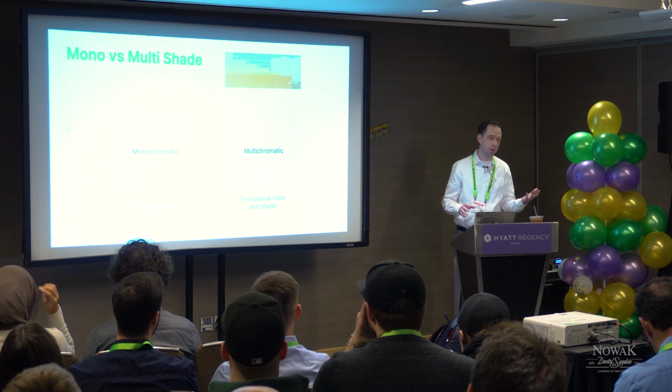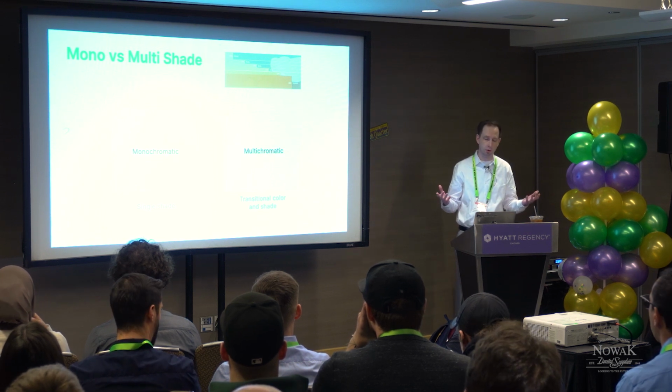There's monochromatic and multichromatic. There's benefits to both. Monochromatic is just one shade throughout the whole thing. I shouldn't say dead because it's a really bad term, especially with bad sintering. And then there's multichromatic, so it's got transitional color. I will say multichromatic is really the more aesthetic choice, obviously. Transitional color looks more lifelike and has vitality.